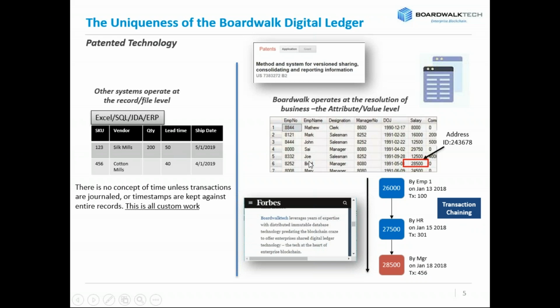So if they updated the start date, then maybe the salary is wrong, because the salary is for this year, as opposed to just the time that this person's been hired.